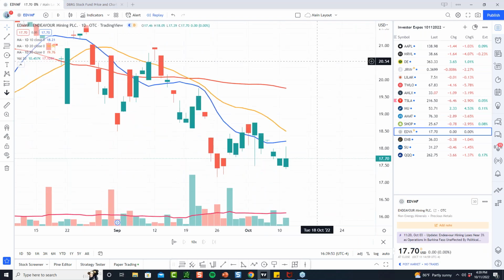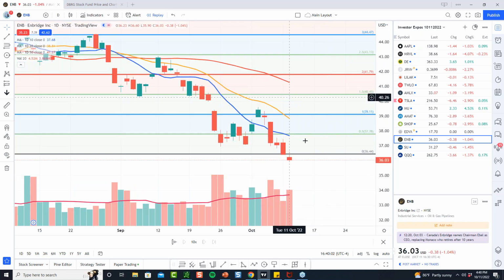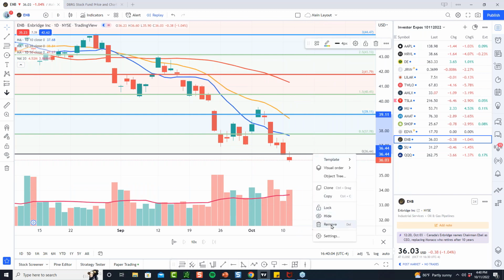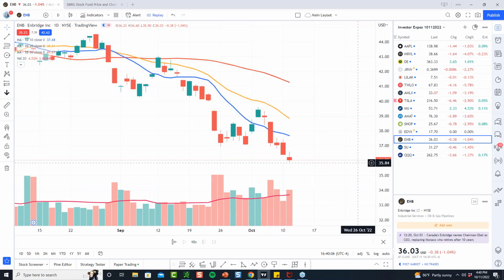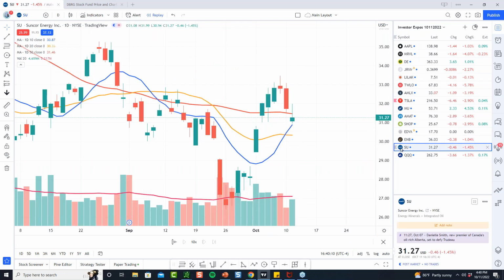Endeavor Mining, looking at some support on horizontal, but from a trend perspective, we are bearish. Enbridge, same thing. See how strong to the downside this is? All of these resistance levels on top of us, making lower lows. Those are active. Suncor, this is the initial move up. This is that initial cross, okay? This is that natural test. There's also a gap here. Okay, I talk about this a lot, filling the gap.